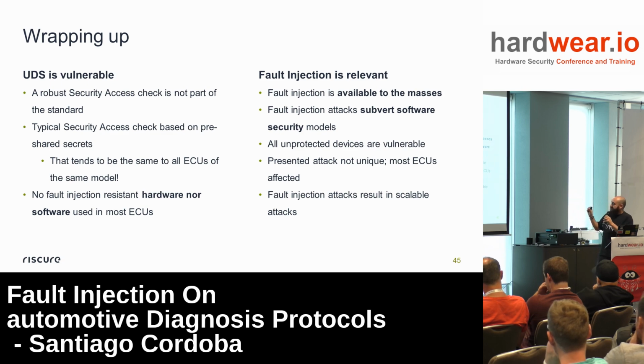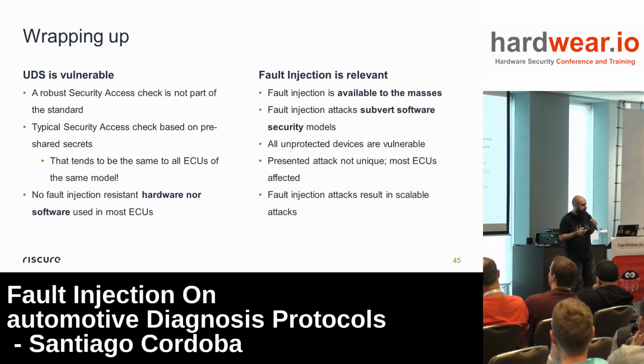So check out. As we said, it's not affecting just an ECU. It's a thing that is shared among different ECUs, and we did this attack on different models running UDS. And also, as we discussed, we can escalate the attacks from the FI.